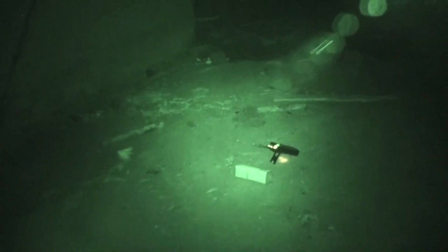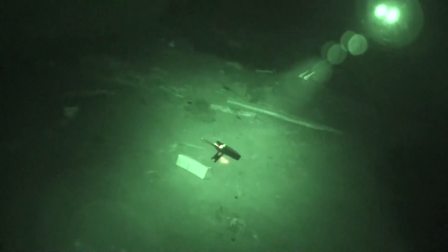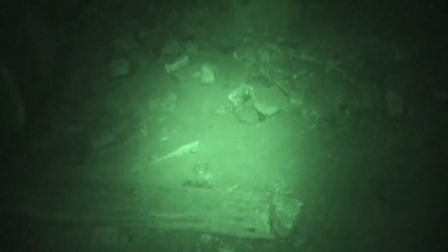Yeah, I'm going to my side. Yeah, go to the other end. I'm gonna move the mail. I'm gonna face it towards your direction. I moved the mail a little bit.